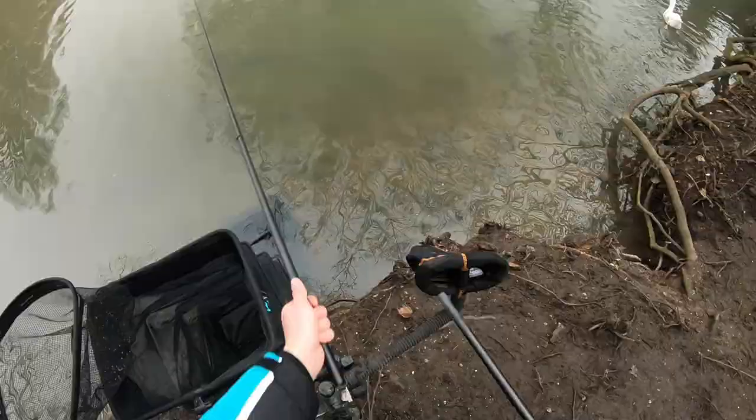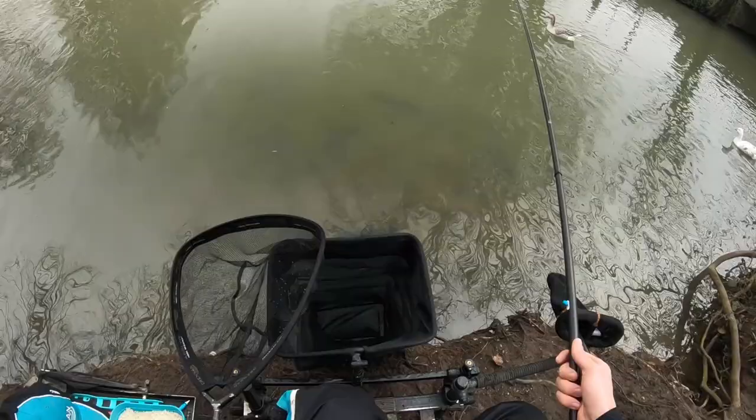This morning the geese have been an absolute nightmare, swimming through the peg, underneath the pole, and we can hardly hear ourselves talk. Despite the noise and disturbance that the geese are making, it doesn't seem to have put the roach off because I'm still getting bites in and amongst when they're swimming through my peg.